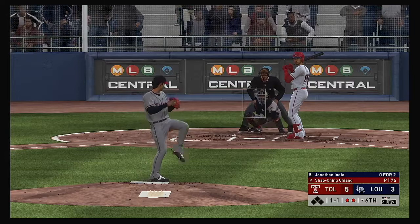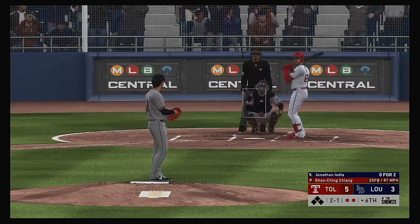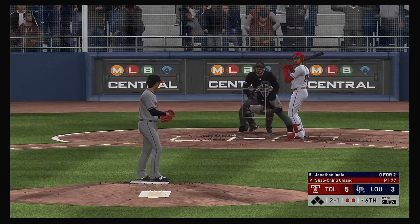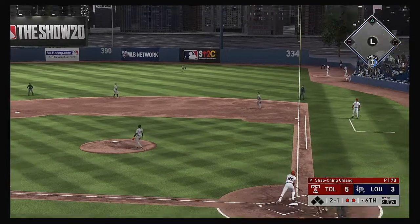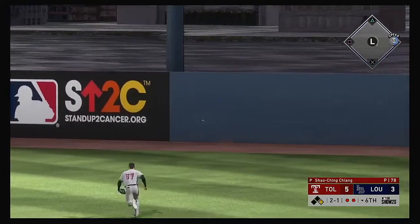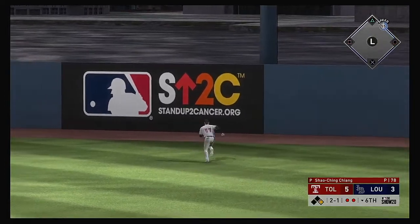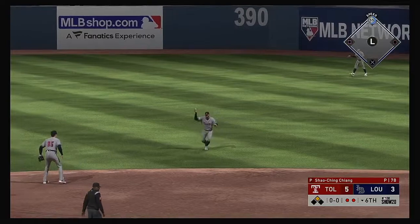Standing in now, Jonathan India. And did he go around? No, he did not. Ball two. Takes this the other way to right. He lays out for it, but he can't pull it in. And now he'll get into scoring position with two away.